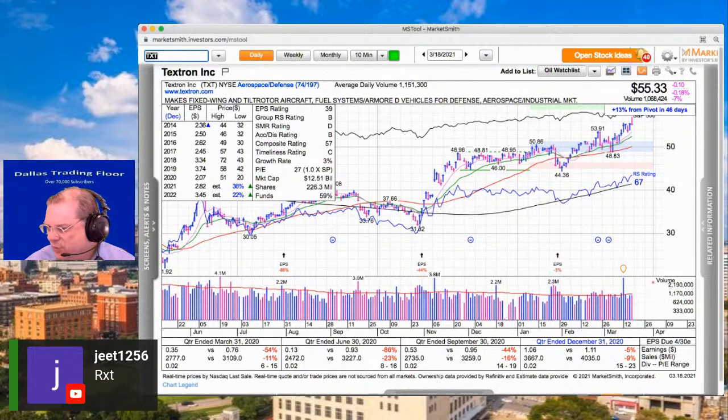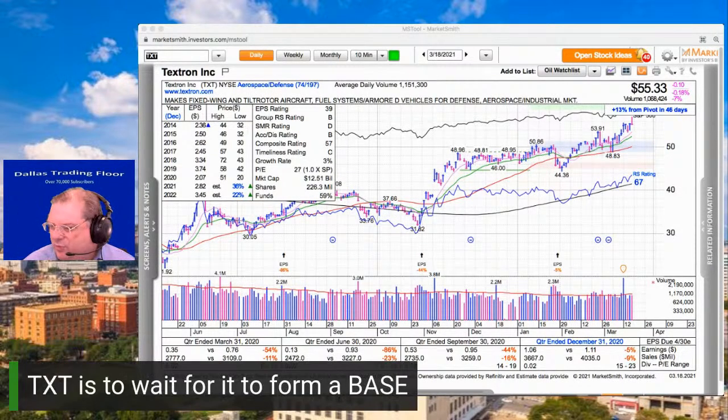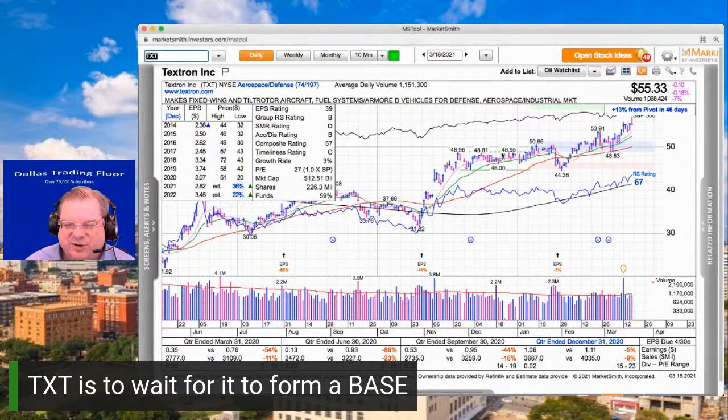Wait for this to form a base. This is basically going to probably form a base. So I think what you got to do with Textron, with TXT, is wait for it to form a base. And of course, what do I mean by this base? Well, it's either a pattern like this, called a consolidation or a flat base, or there are basically three very strong bases: cup with handle, and then double bottom. It doesn't look like it's in either of those, but I think the thing to do is just wait on this one for it to form a base.